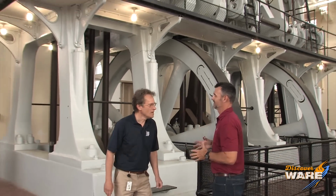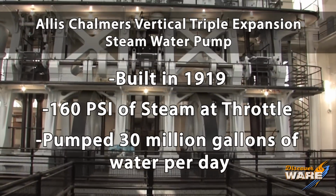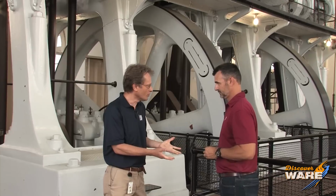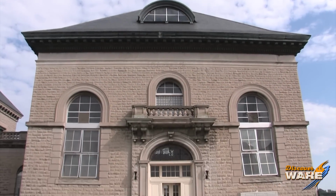Okay, so we are inside of Pump House 3, and this is Jay Ferguson. He is an education specialist at the Louisville Water Tower Park Museum, and we're going to talk a little bit about these big, huge steam engines. Jay, what can you tell us? It's a vertical triple expansion Allis Chalmers, built in 1919, just after World War I. Louisville Water was reaching our capacity for pumping water, and we really needed to get this station built.